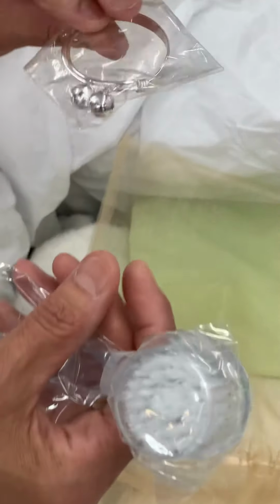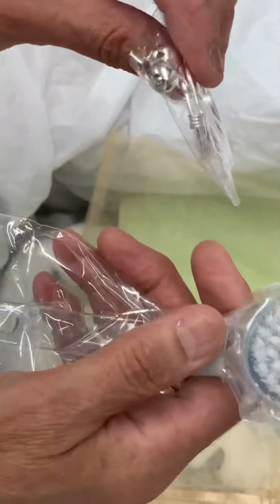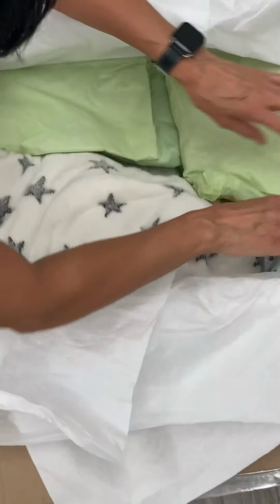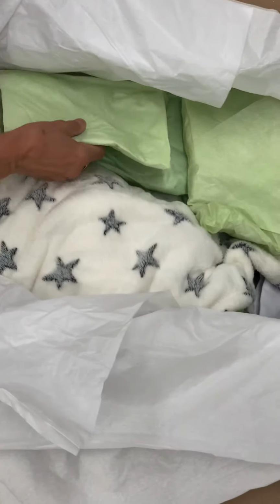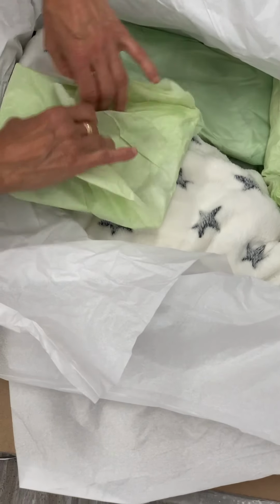Oh, it's a little bracelet, I think. Yeah. Oh, it is. How cute. Whoa, for boys, I guess. Oh my goodness. He's still in diapers. How cute. Look at the size. So this will tell you about how big he is, because these are a size 3. So he's a good size little boy. And before we unveil him, let's see all his little goodies.